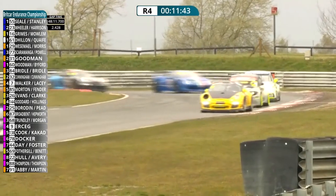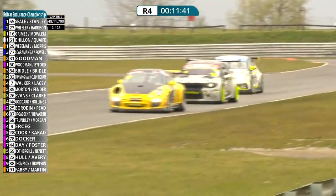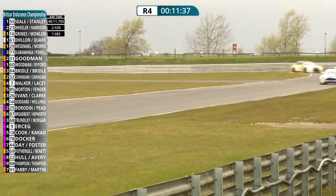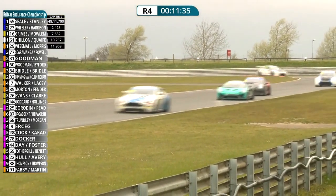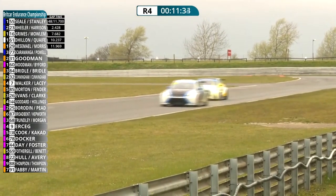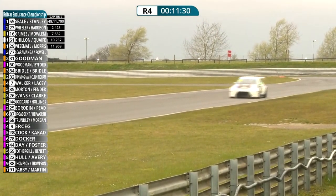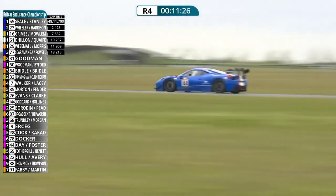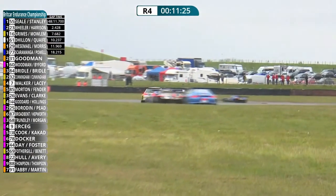How's the Class 4 battle doing? I think it's still Borodin in the McLaren leading that, or is it? No, he's dropped away, Andre Borodin. He's dropped down the order. There's the McLaren, so something happened to that on the restart, I think. Ash Woodman's back in the lead of Class 4 in the Cupra. There's Chris Goddard in the car started by Charlie Hollings.